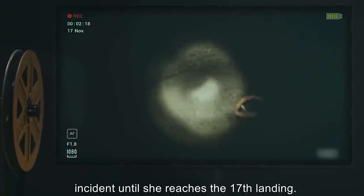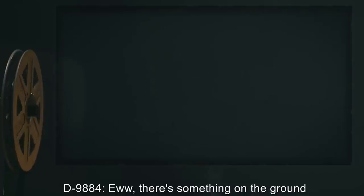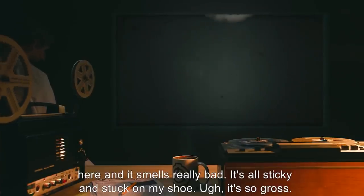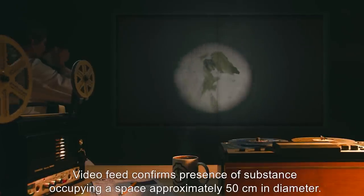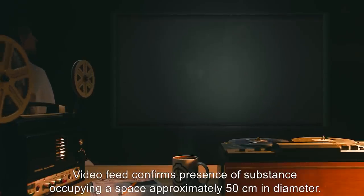D9884 continues with no incident until she reaches the 17th landing. D9884: Ew, there's something on the ground here, and it smells really bad. It's all sticky and stuck on my shoe. Ugh, it's so gross. Video feed confirms presence of substance occupying a space approximately 50 centimeters in diameter.